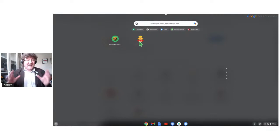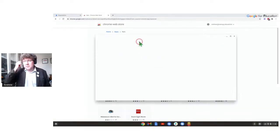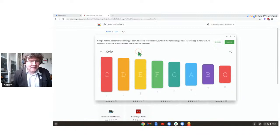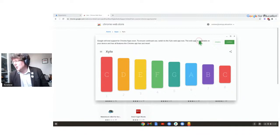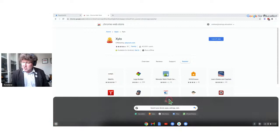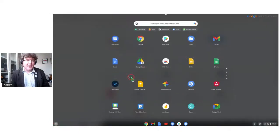But what I'm really adding is a link to a website. So when I click that, what will actually happen? As you can see, it will load up this little website. Here's my xylophone, which is now making a noise through my headphones. I can sit here and play the xylophone. So we've got apps that are Chrome Web Store apps like that, which we can add in and put on a device to effectively increase the icons in this area here.